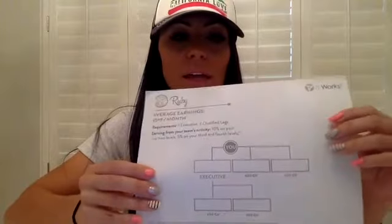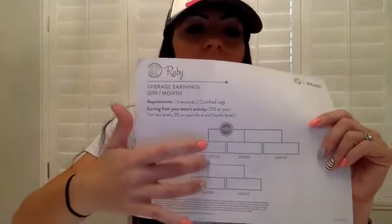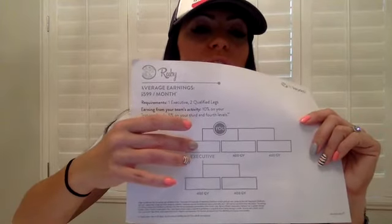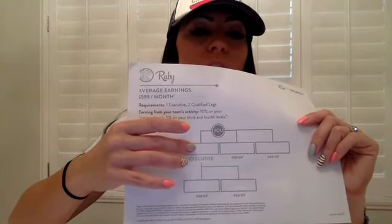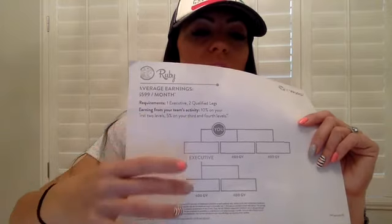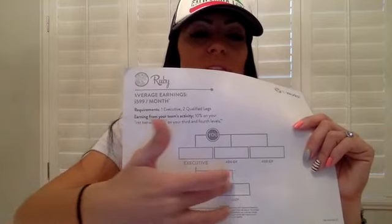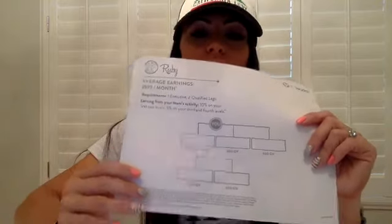Now, a little tidbit. This executive leg, this box here doesn't necessarily have to be at 400 GV or 400 PV, which is personal sales, as long as their group sales is at 400, which it would be if they're an executive, because that means they have 2 boxes at 400 each. So don't let this confuse you or overwhelm you at all. Your upline and your enroller can talk to you about it a little more in depth and in better detail and help you with it, because we want you to earn that bonus. So don't feel overwhelmed with it or anything.